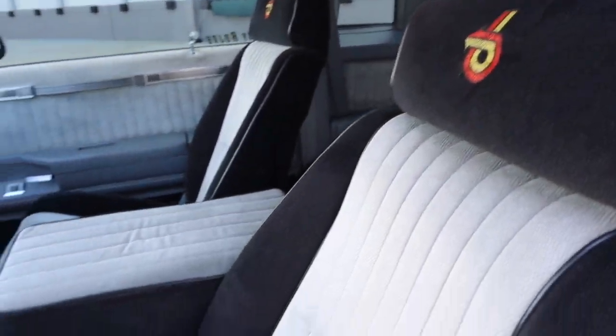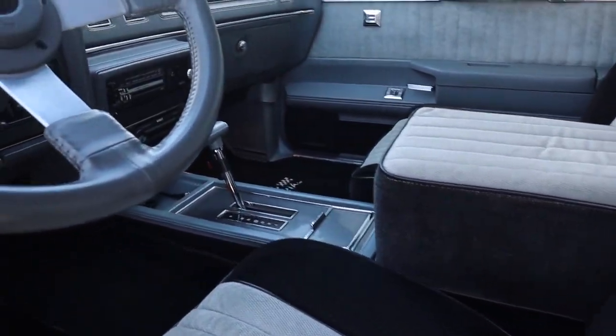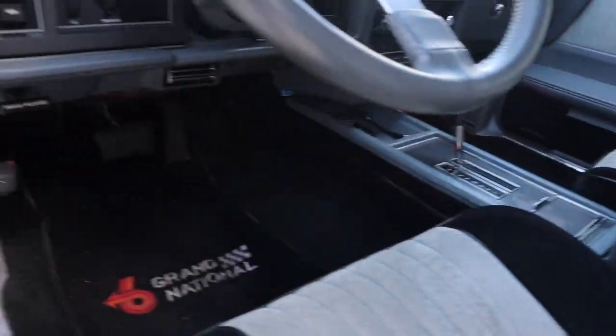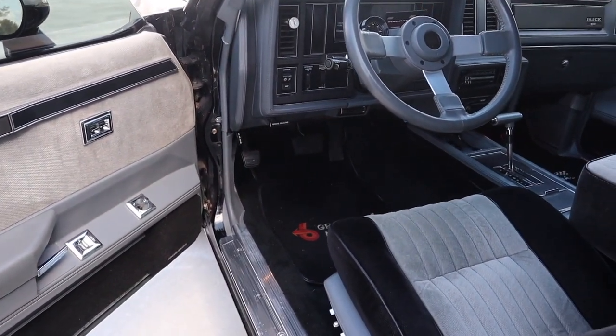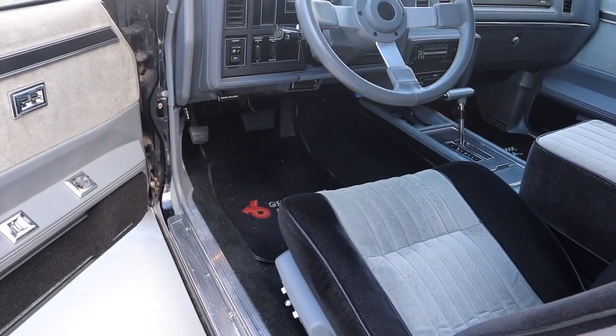The only things upgraded here are the seat cushion and the arm cushion. Man, this is so mint. A/C and everything, yeah. Crazy. You have the original carpeting? The floor mats are aftermarket, upgraded by somebody, but they're not the original. The original ones are rubber with a GM logo on them.